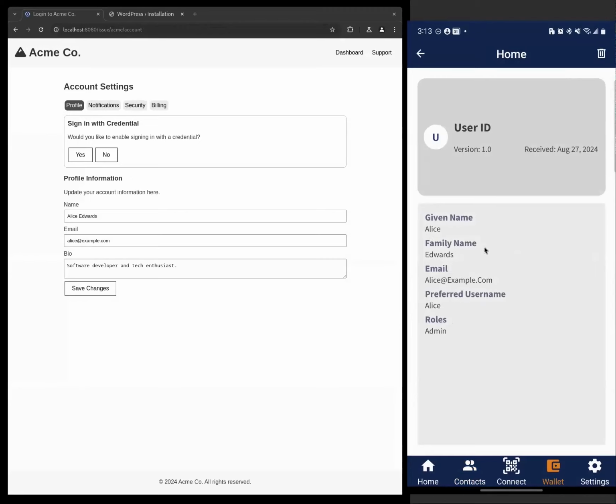So with this credential, Alice now has the ability to sign into any of Acme's websites that they've enabled credential-based login, or it could be organizations outside of Acme who have a business relationship with Acme and recognize Acme's user ID as a valid credential for sign-in.